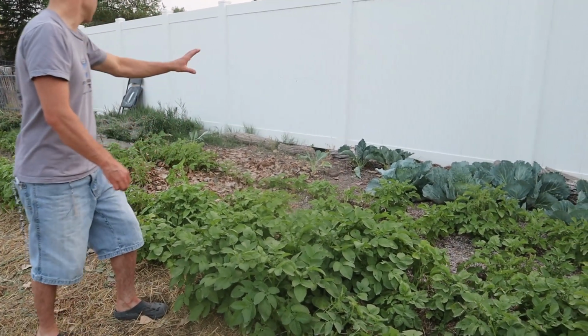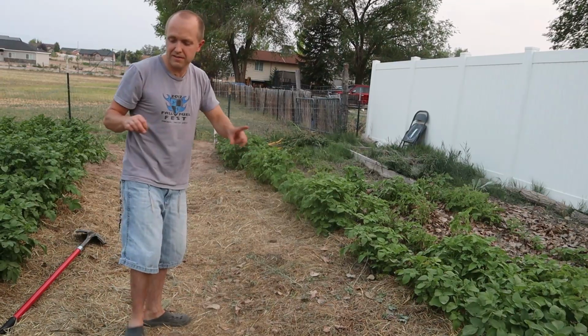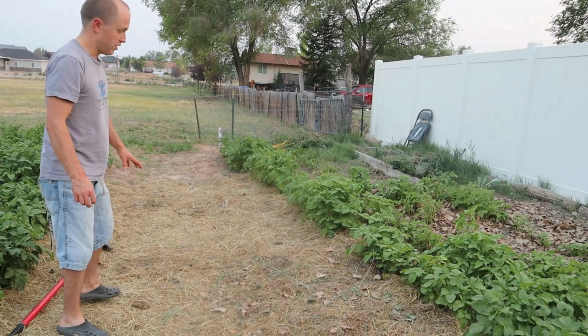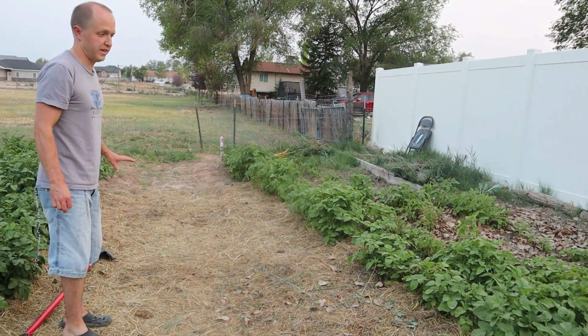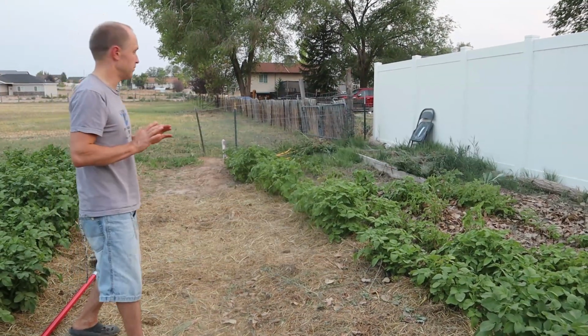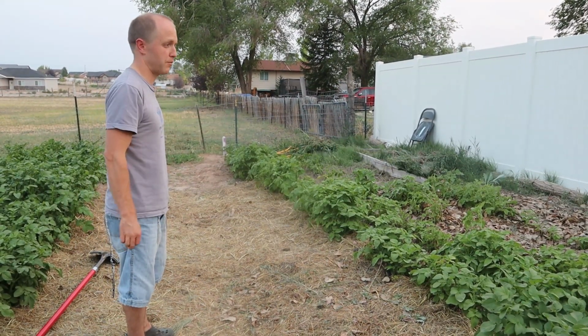Cabbages back along the fence line. So we have some tarp that we're going to put down in this trench to hopefully stifle out those weeds for good and just keep a good, presentable, manageable garden space back in this corner of our property.